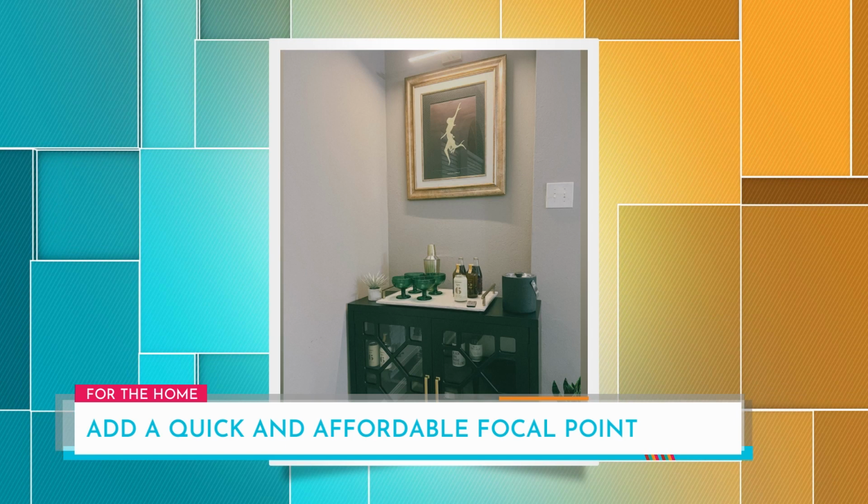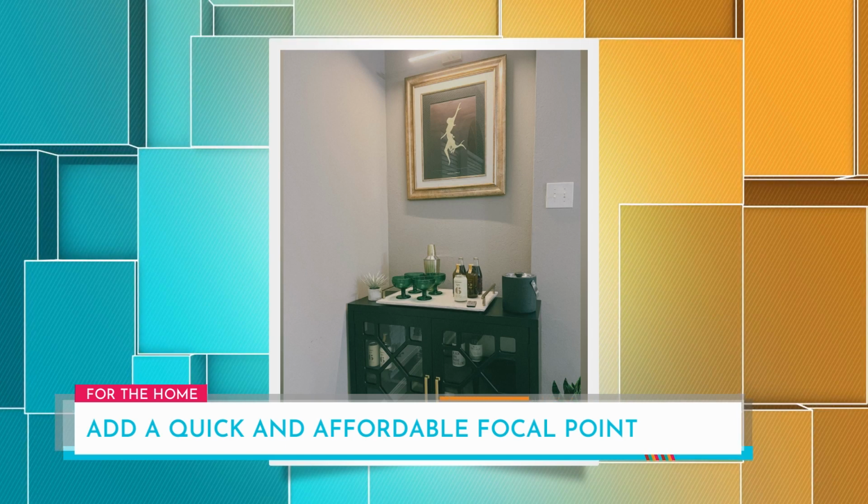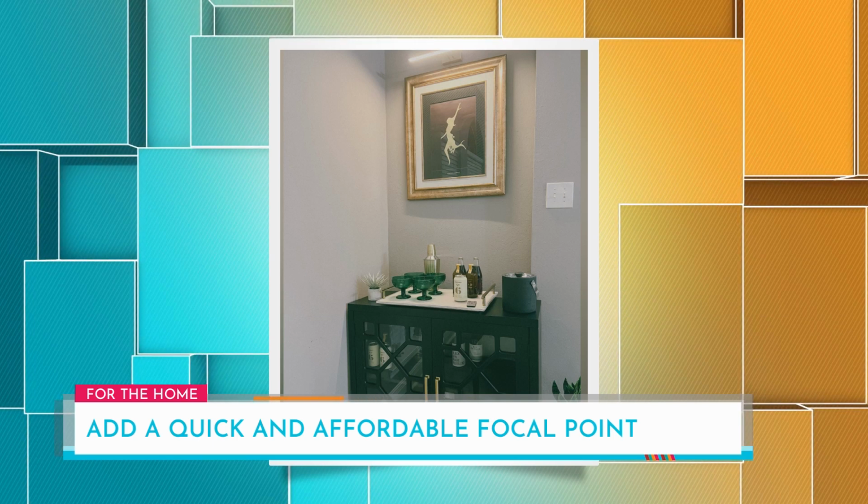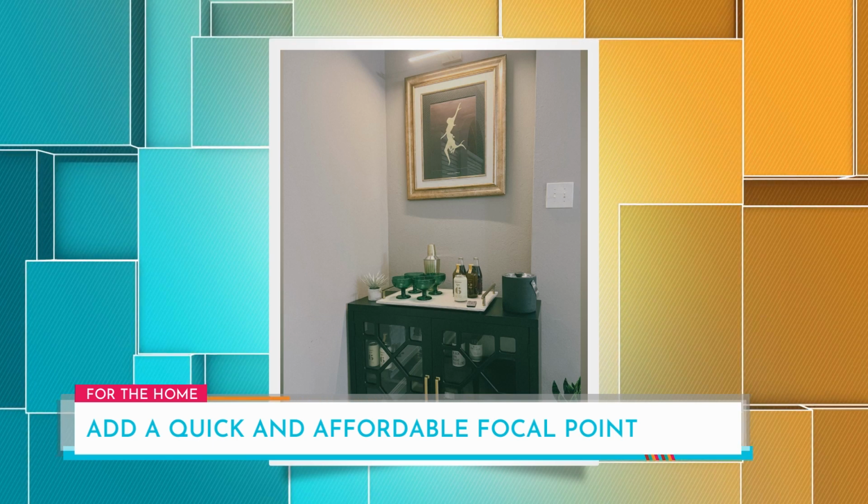Oh, it's a music lounge. I paid $270 for this from At Home, and it was affordable. It was delivered in a couple of days. We put it together, I set it up, and we created our bar space.